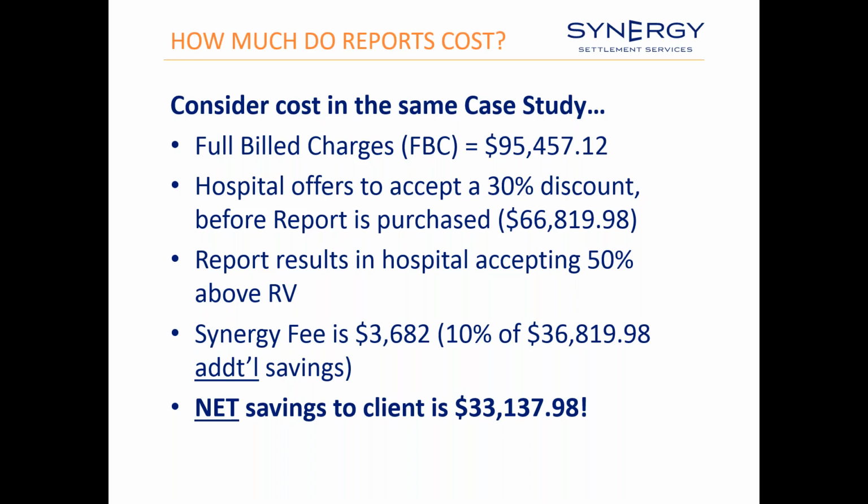Now, it's important to point out that you should always try to obtain a preliminary offer from the hospital. Get them to make some kind of a concession before you order our reports, because doing so will reduce your client's fees, and will satisfy your ethical obligations to try to resolve this bill. In this case, the hospital offered the attorney a 30% discount before he ordered this report from us. In other words, the hospital offered to accept $66,819.